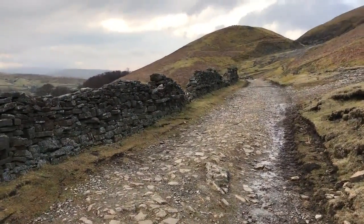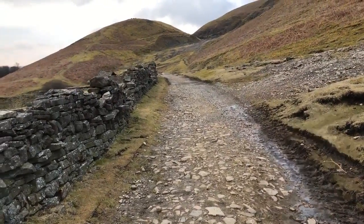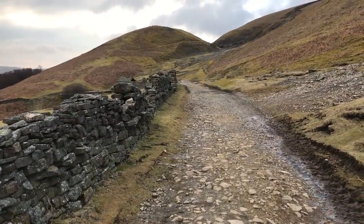So I met up with Katrina in Keld. I think she had quite a bit of a journey from Kirby Stephen over quite a narrow, hilly road over the top. But she made it, so it's good.